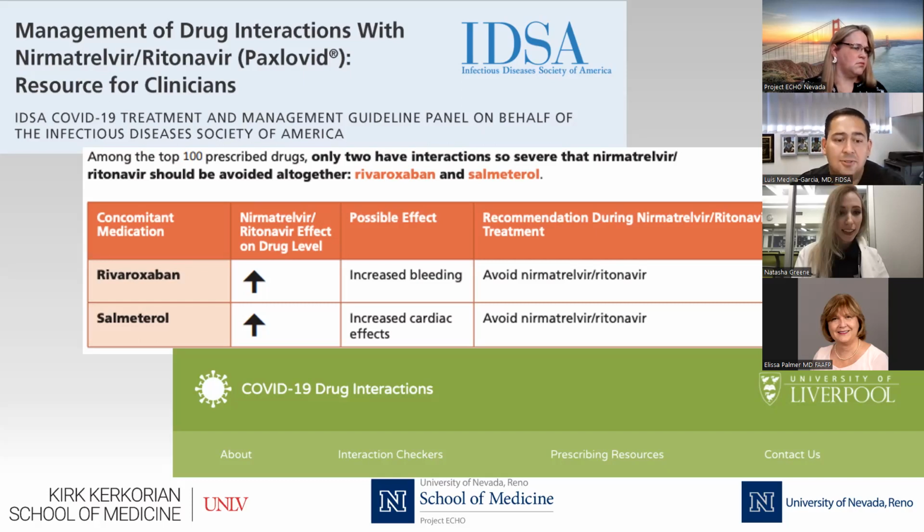And if you're extra OCD, go to the University of Liverpool website where they have a COVID-19 drug interaction checker, just like you would in other websites for other drugs. You put in what drug you want to give them for COVID, you put in the other medications that they're on for their chronic illnesses, and it'll flag things that need attention. So use it, prescribe it, save lives.